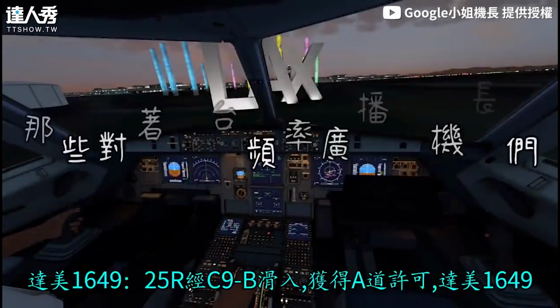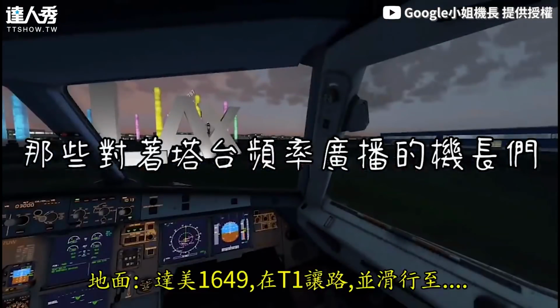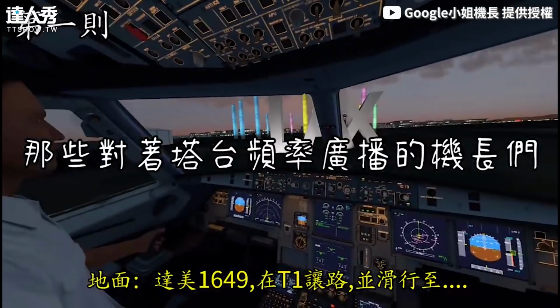25 right via Charlie 9 Bravo, we have Alpha. Stone 1394, give way that heavy there at Tango 1, then taxi in Tango Bravo.